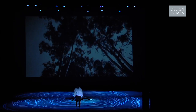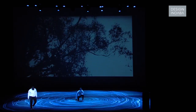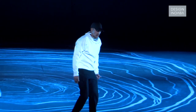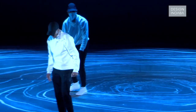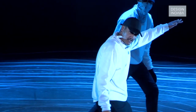I've just come out of a cave. This cave is found in the Western Cape, and the image I saw in that cave was of a colonial ship sailing towards the coast.